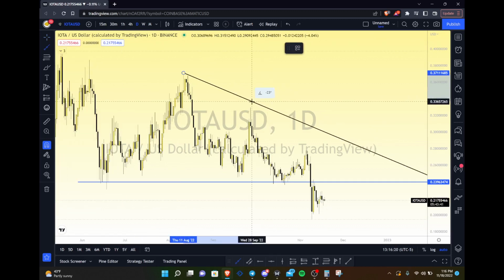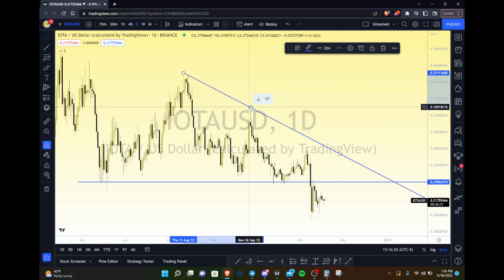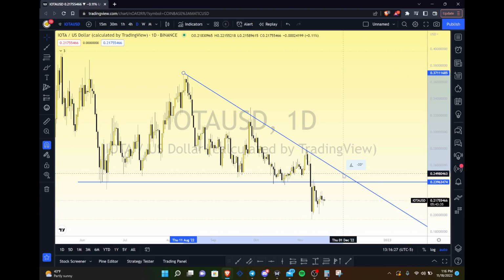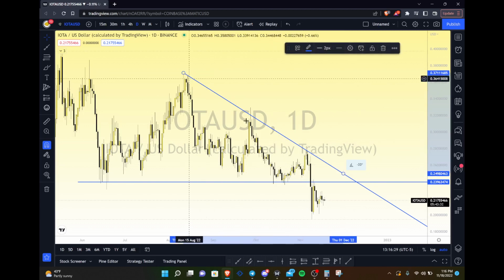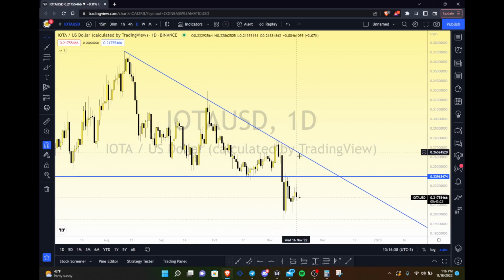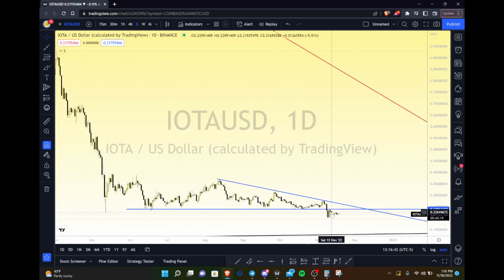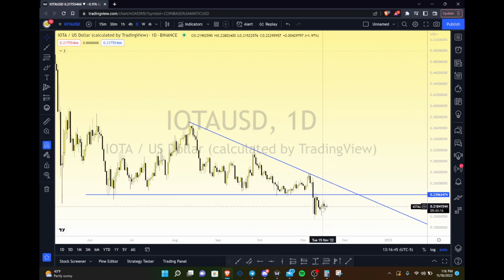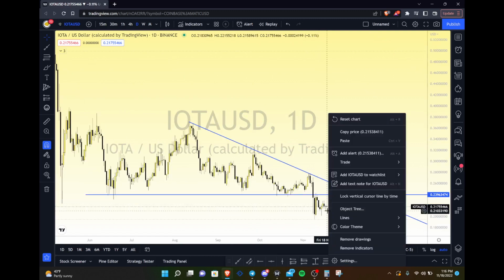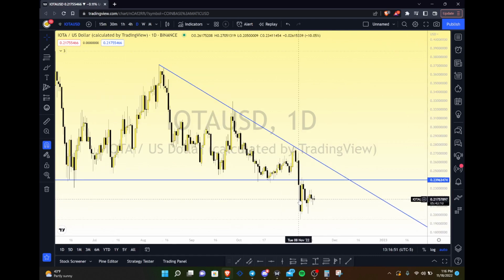So I would use this descending trend line right here as a marker for the short term trend, and this is even cleaner. Yeah, this is way cleaner right here. So you start from the high of the consolidation, slice through this wick here, and go towards the pivot right here. Very clean. And we're clearly in a bear flag formation, which again does lead to a most likely continuation of the downtrend, right? So I'm liking what I'm seeing for IOTA to come lower.